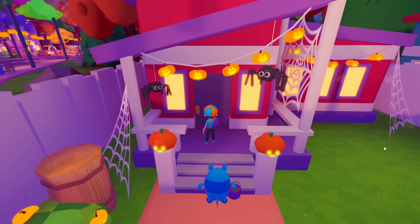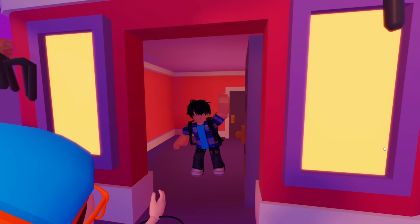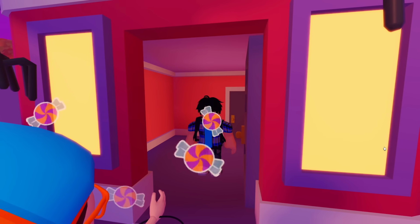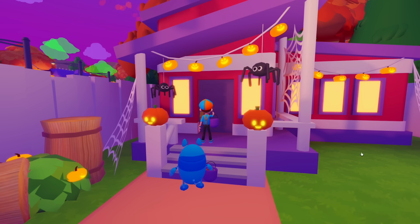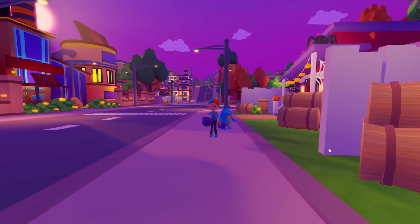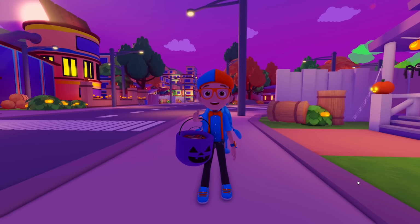Trick or treat. Oh, hello there. Whoa, is your candy from the chocolate factory? Whoa, thank you! I guess we'll just have to find out. Okay, bye, spiders! Whoa, that was so fun! And definitely a little spooky.